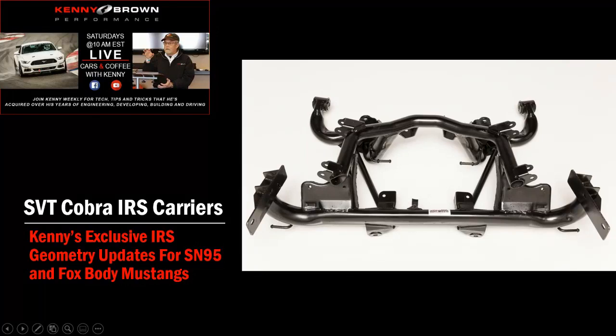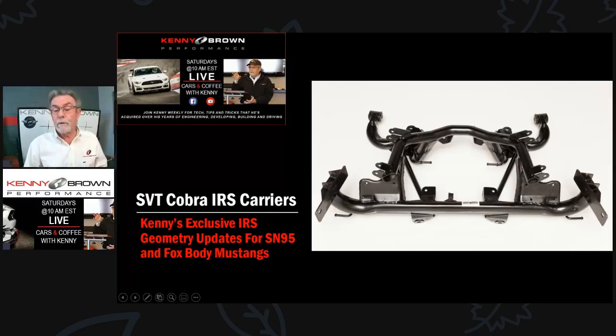The factory mount has this great big, ugly, clunky thing. It's heavy. It takes up a lot of space. So what we do is we cut the top of that off, and we put a bracket on there that bolts directly to the frame rails. So the rear carrier is just absolutely locked into place. And because of that, you don't need to put urethane or solid bushings in the front. It doesn't matter because we lock the back in, rock solid.